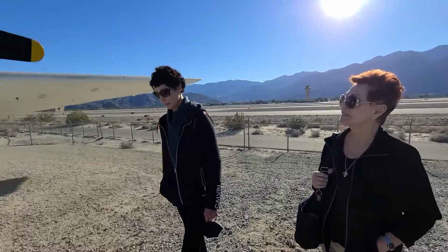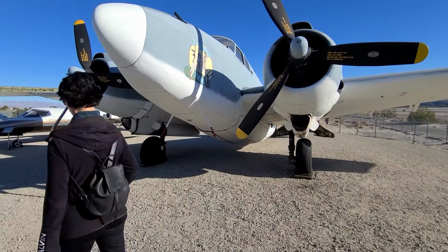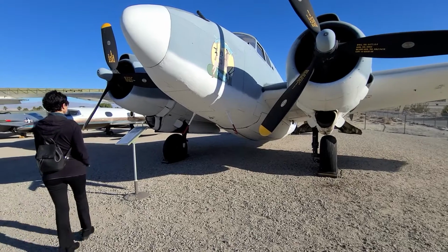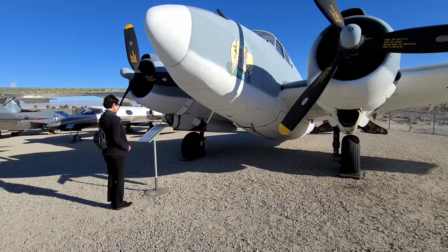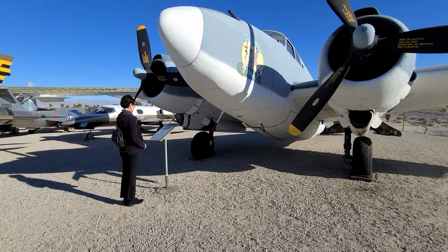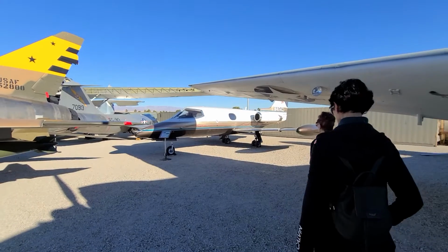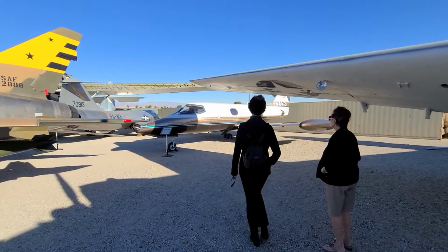Miss Ardella. How old is this plane? This plane is probably from 1949, oh, 48, fat little plane, isn't it? 50, 51, 43. 43, wow. Pretty famous pilot.